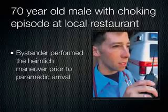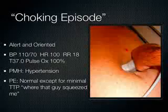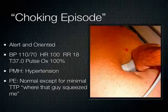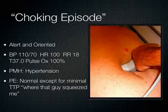This was a 70-year-old male who came in with a choking episode. The bystander comes along, does the Heimlich maneuver, the paramedics get there, and the guy wakes up. And talking to this guy, he's got stable vital signs and everything, and other than a history of hypertension, he didn't really have any other medical problems. He was doing pretty good, except, quote, where that guy squeezed me during the Heimlich maneuver. Well, you talk to the guy a little bit more, and it sounds like maybe he actually syncopized rather than had a choking episode. Kind of hard to tease these two things out sometimes.